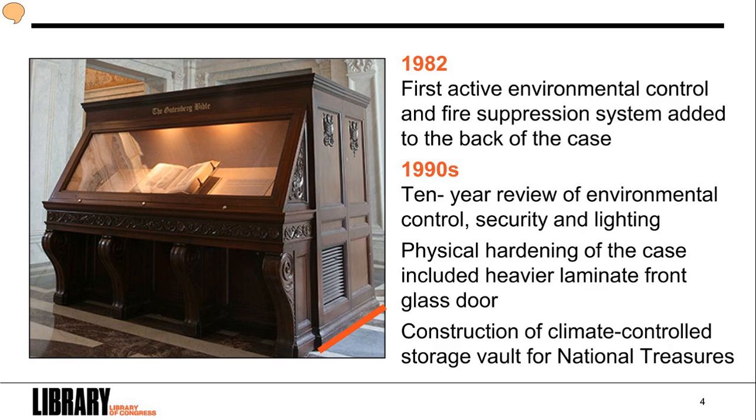Where I've placed a solid orange line at the base of the case, you can see that the back was extended in keeping with the original case woodwork to accommodate this equipment. Case hardening in the 1990s included a reinforced glass door. Its increased weight affected access procedures. While not without challenges, including aging systems and cabinetry needing ongoing repair or replacement, the case as seen here allowed the Bible to be on display for over 2 decades with only temporary interruptions.